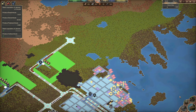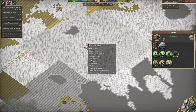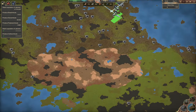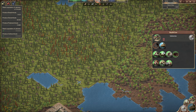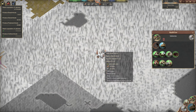But first off, I need to get into wheat farms. And I'm thinking up here. Up here seems like a logical spot. We do need to go out and get clay bricks in the not too distant future, and that seems to be the closest clay bricks. We might as well keep taking the train route out that way. Let's start with these guys.